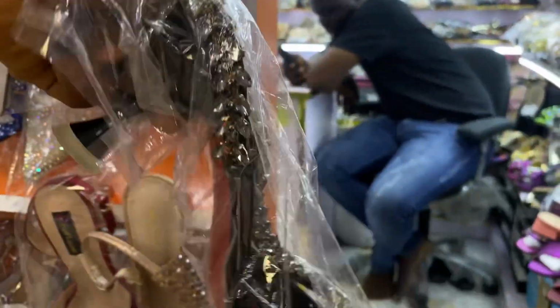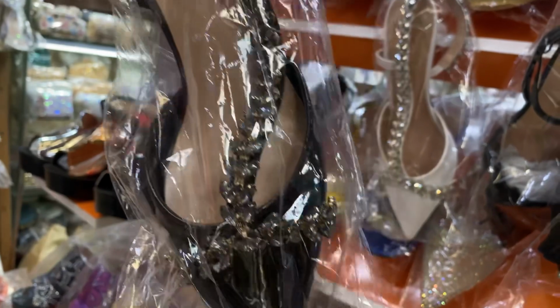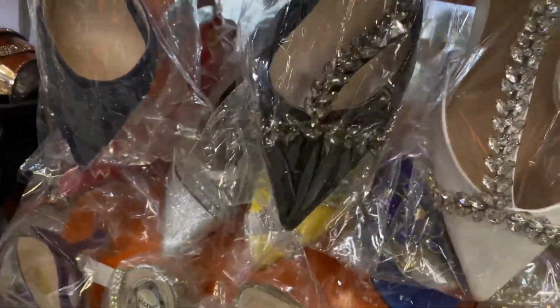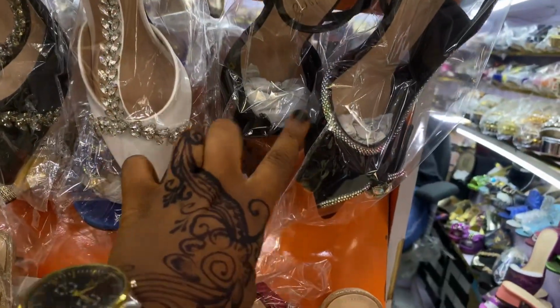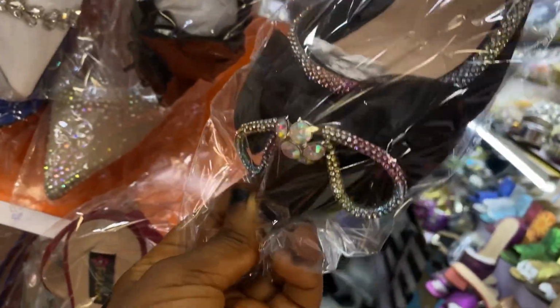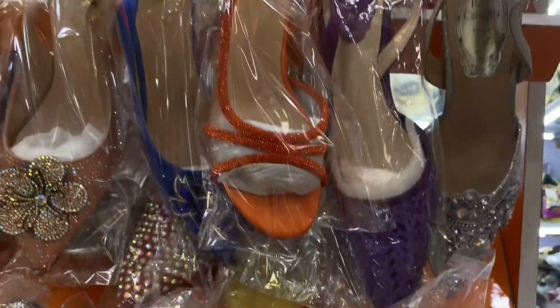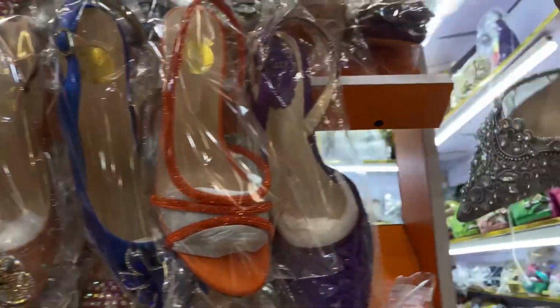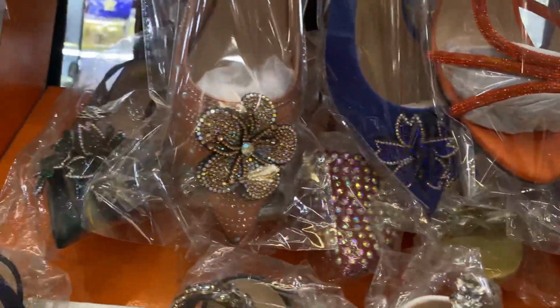How much is this one? 17,000. So guys, I said this shoe is 17,000 and he has black, he has white, he has them in different colors. Look at this shoe. I love this design. Guys, this is really cute. Look at this one here. Guys, take a look at this design. This is very fine, as you can see.